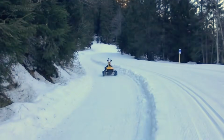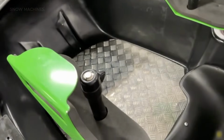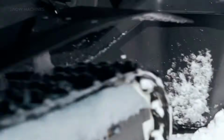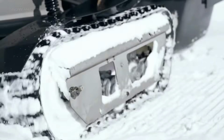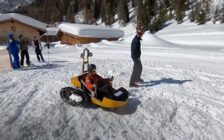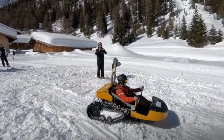It's low to the ground, super stable, and made for closed snow tracks, ski resorts, and controlled environments. Think of it as the Mario Kart of the mountains, but real, electric, and totally addictive. The design is modern but fun. LED strips, colorful frame options, and a joystick or steering wheel depending on the version.